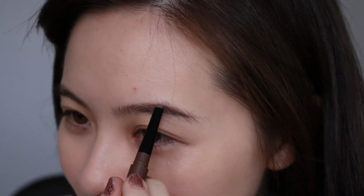Again, let me tell you first, I'm not a brow expert, so I think if anything, my brows are like the worst. Brows and eyeliner, I'm just really bad at them.